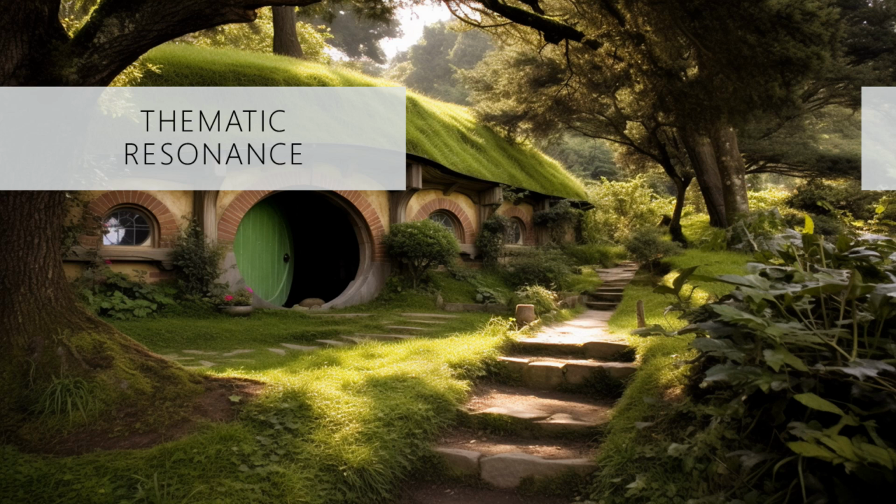Tolkien delves into the complexities of this struggle, showing how even the most noble hearts can be tempted, and how even the smallest and seemingly insignificant characters can play a monumental role in the fight against evil.